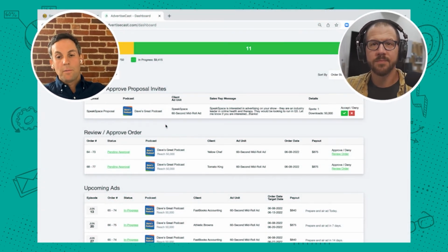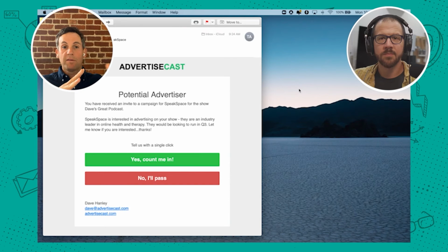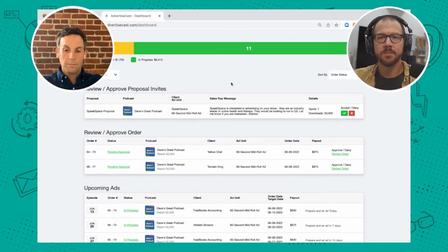Let's take a quick look at the schedule, because one of the great things about having the system in the hands of the podcasters is that they can maintain their schedule here, which makes it a lot easier and more streamlined to place buys because we know what's available within the system.